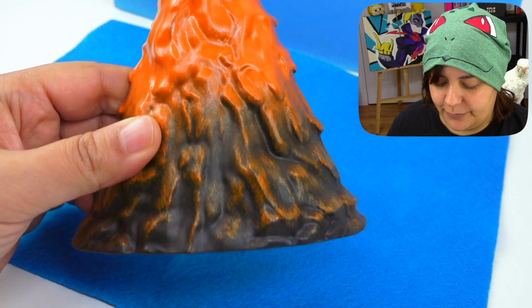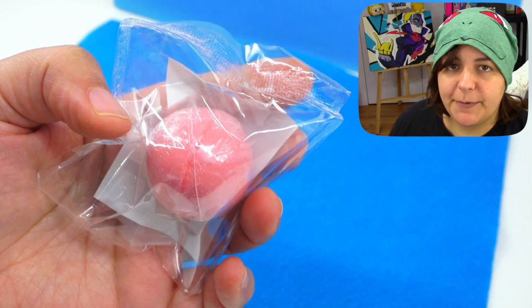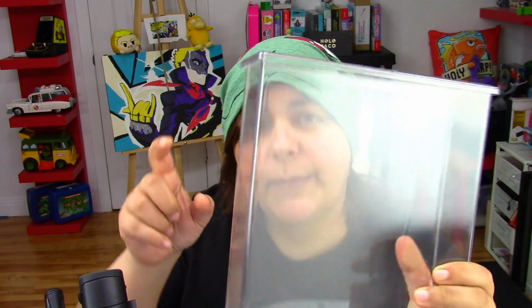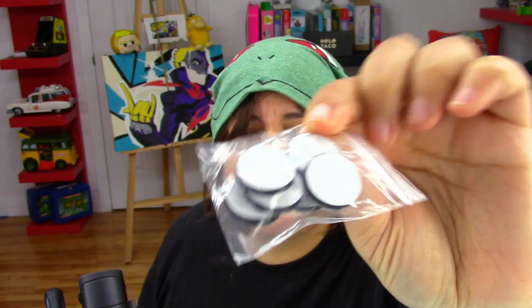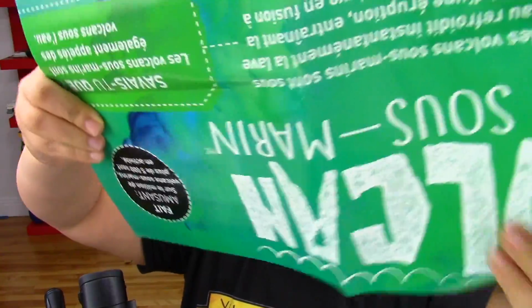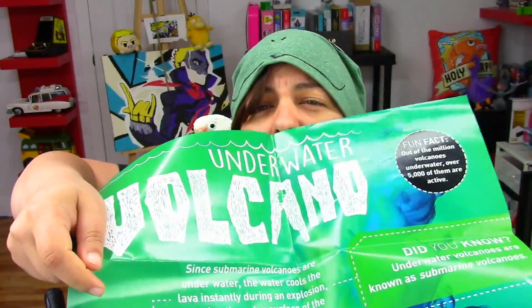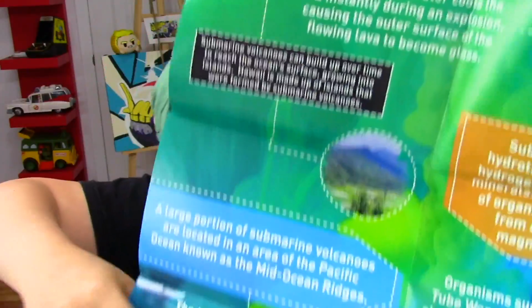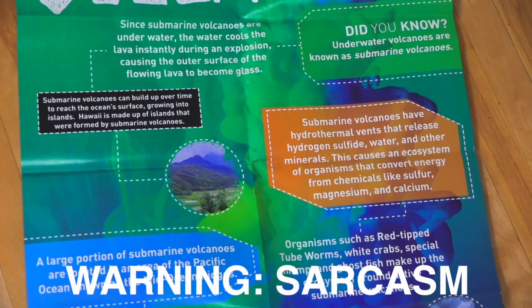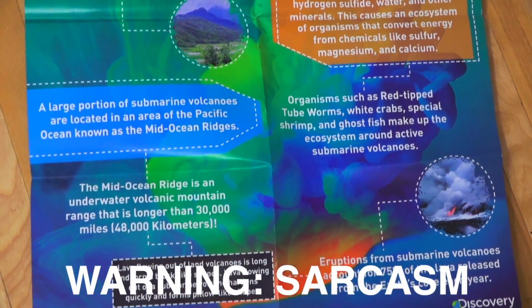Here's what we get inside. A volcano, little half flat back volcano, a bath bomb, or they call it a fizzy tablet, a plastic aquarium with no top, some sticky things, and a huge volcano poster with like facts and things. So it has a bunch of facts that you can hang up if you definitely want, because that's what people do in a digital era.